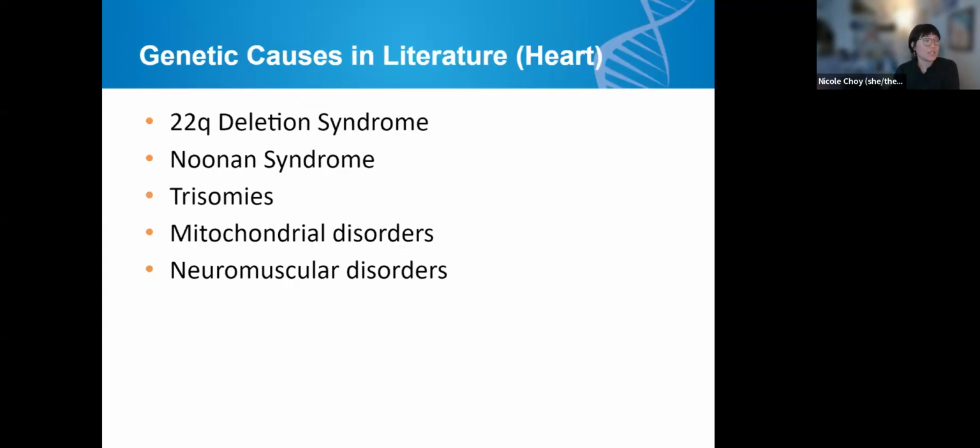Moving on to the heart, this is just another brief summary slide of some conditions in which heart transplant may be indicated: 22q, otherwise known as DiGeorge or velocardiofacial syndrome, Noonan syndrome, trisomies 18, 13, 21, mitochondrial disorders, as well as some neuromuscular disorders like DMD, BMD.